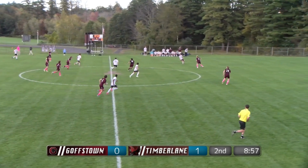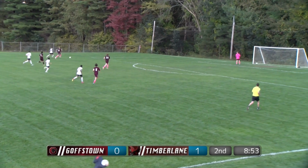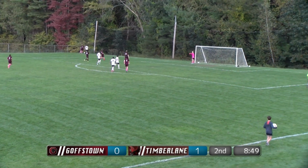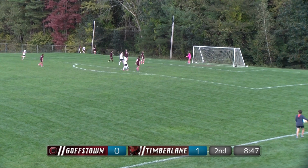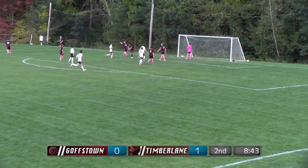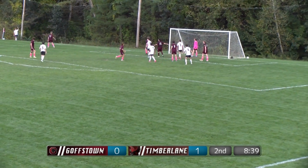Now Harry, off to Cole. Looks to hit Hunter on the run. That's a corner kick. Hunter looking to take it swiftly. He's got Brody on the back post. We like Brody's head.